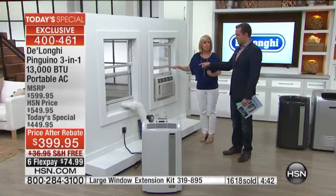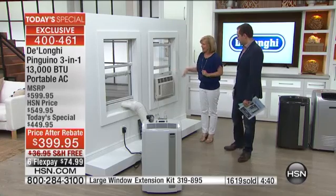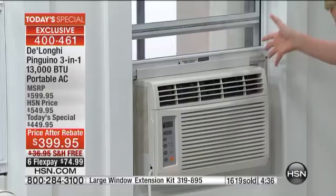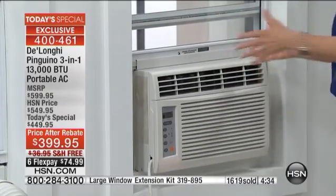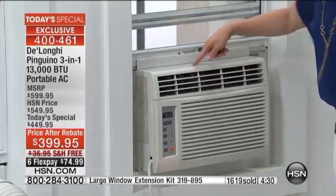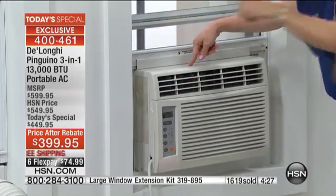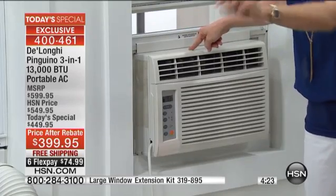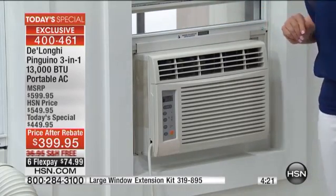Oh, we're gonna go and show you this. Some people try these, and we've had this before in our house. We weren't able to shut our air conditioner off when we used this. But the windows are the same size, and this is only 6,500 BTUs. Half the power. Remember, the DeLonghi is 13,000 BTUs, and it'll cool down a 500 square foot room.